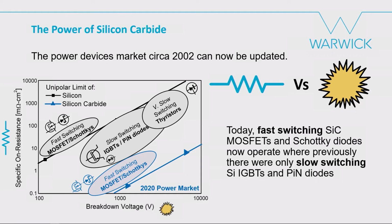So we go through all of that process so that we end up with a transistor that is now able to switch much faster than the IGBTs that we had previously. Why do we want fast switching? Well, fast switching has a big impact on the system later.